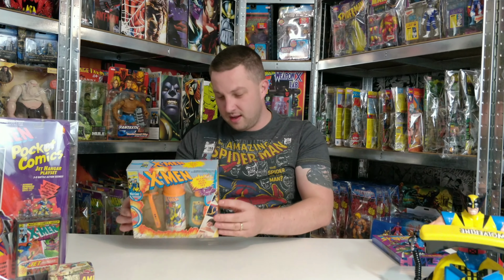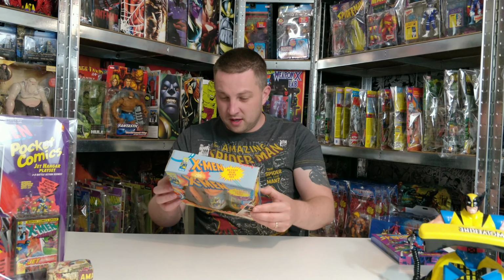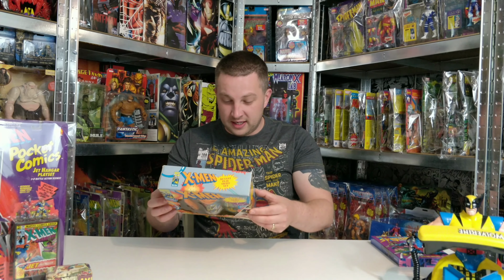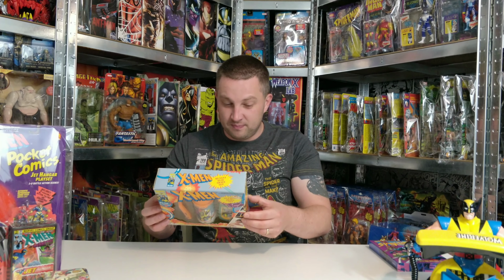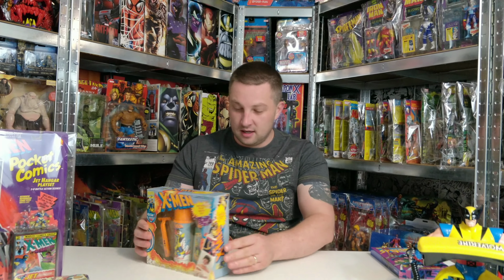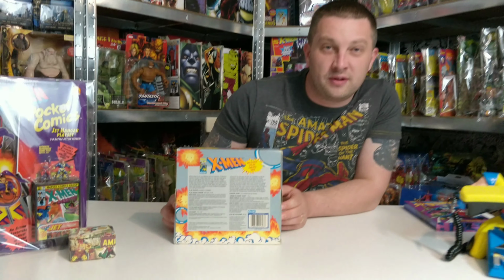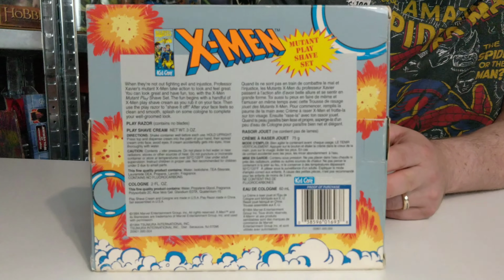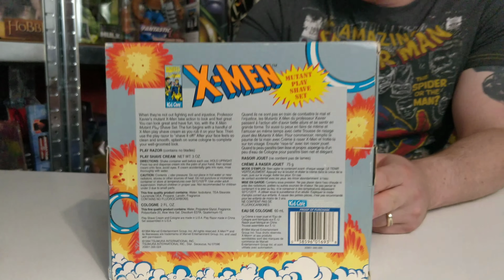It's made by, it says Kids Care. I don't know if this was UK or in the States or where it originally came from. I would say it was probably distributed in Europe because there's different languages on there, which is what we usually get when it's distributed in Europe. But this is a really unique and cool collectible.